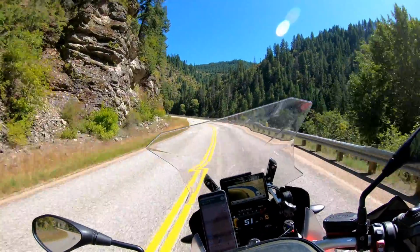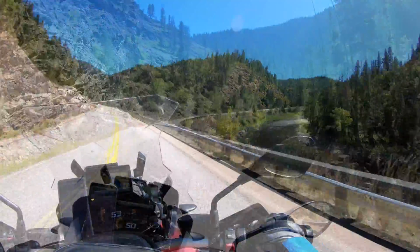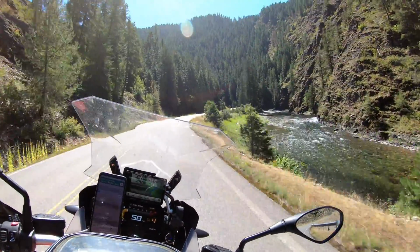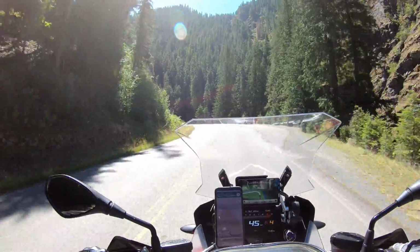But we're now going up the St. Joe River. This is supposed to be one of the premier motorcycling roads up here. There's probably a fisherman here.